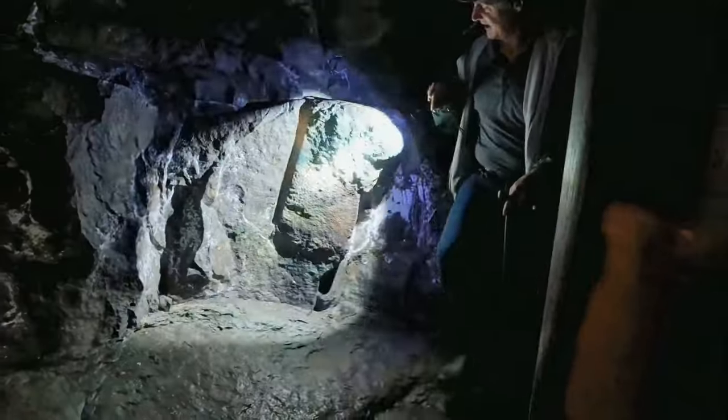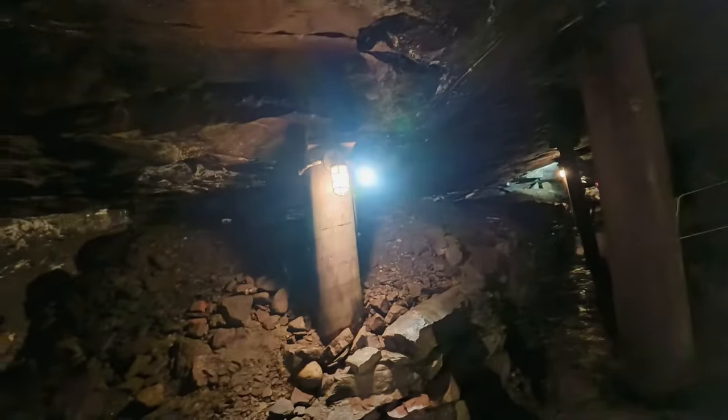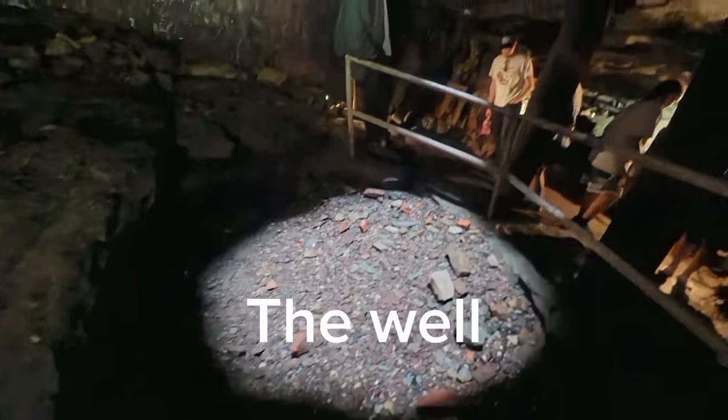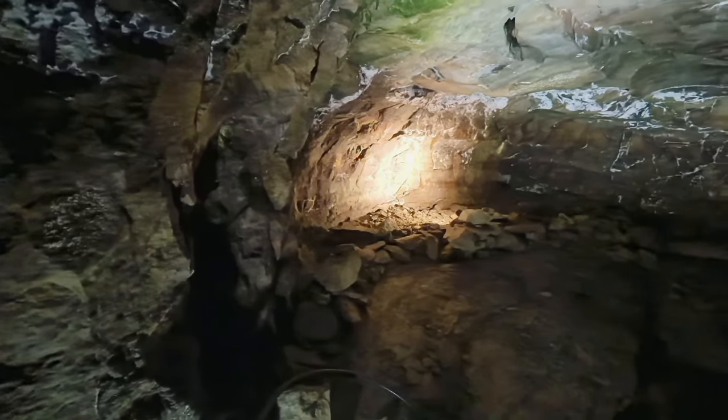Easily recognized by the miners. Here's a nice copper ore here. They drill into that, right? Very long handle on it. Mine timbering, chestnut. Chestnut was very strong. In the vicinity of this well, it would have been primarily torrid.